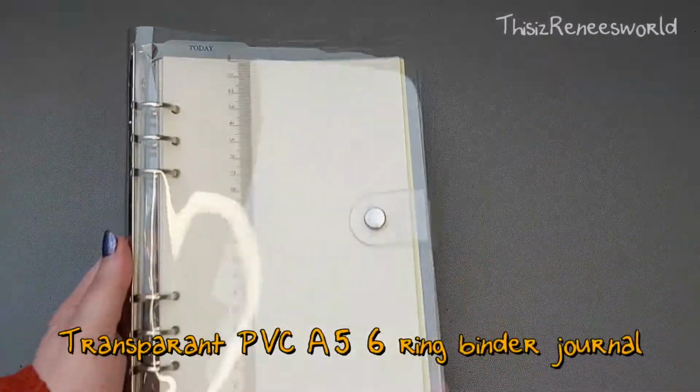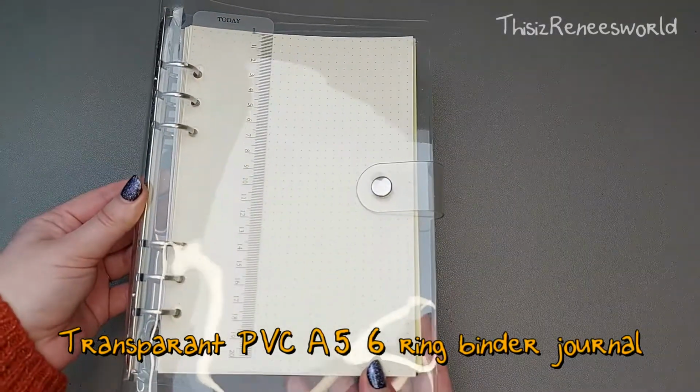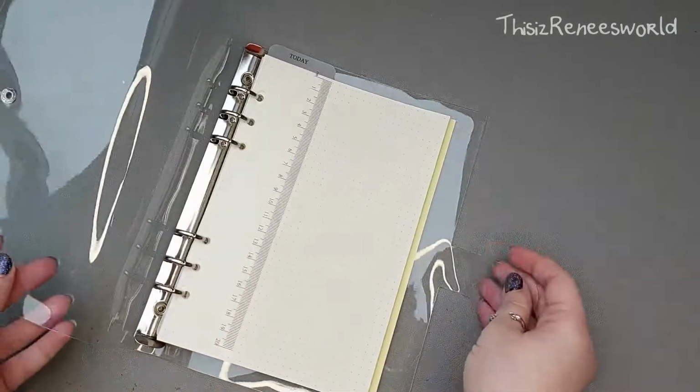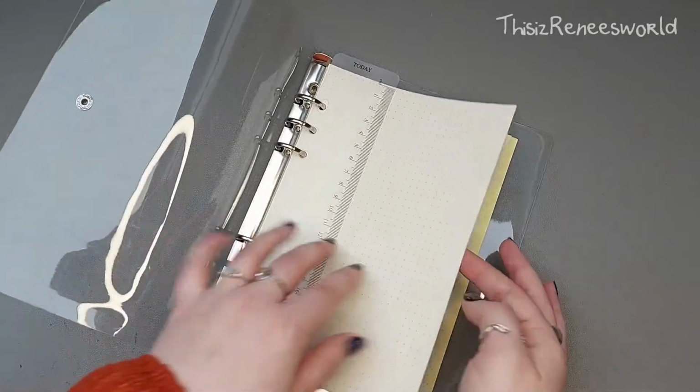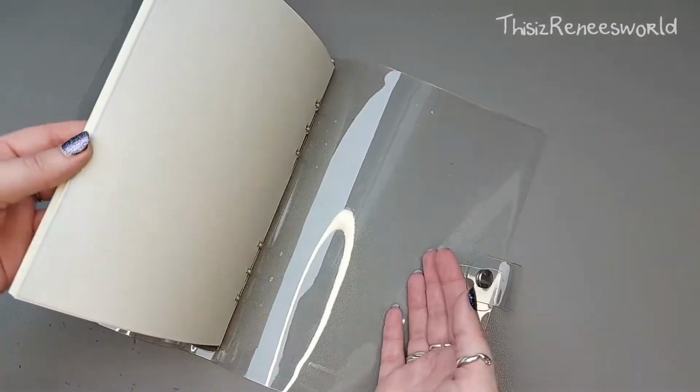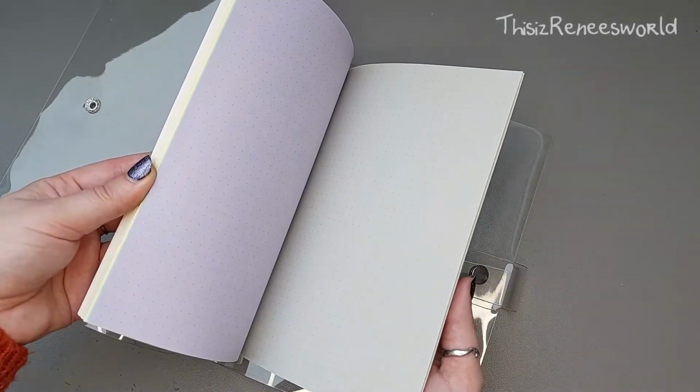Then this is going to be my K-pop journal. I didn't want to just throw away or never use my 6-string binders ever again. And I really like the 6-string binder, so I just wanted to use a 6-string binder as a K-pop journal.